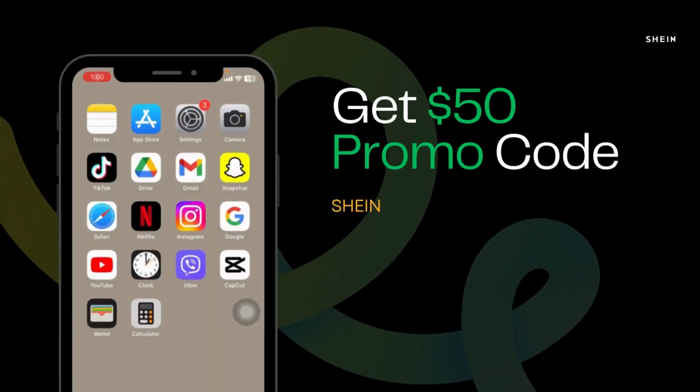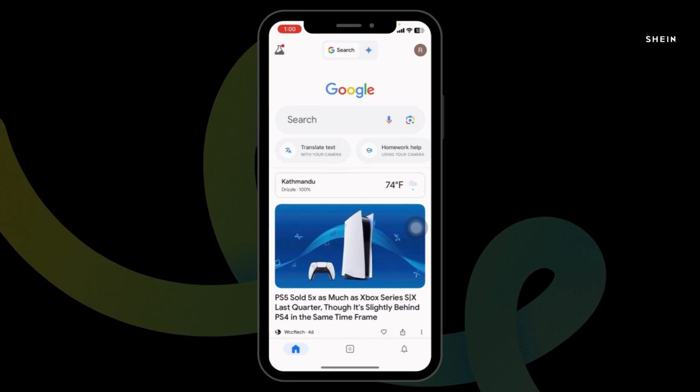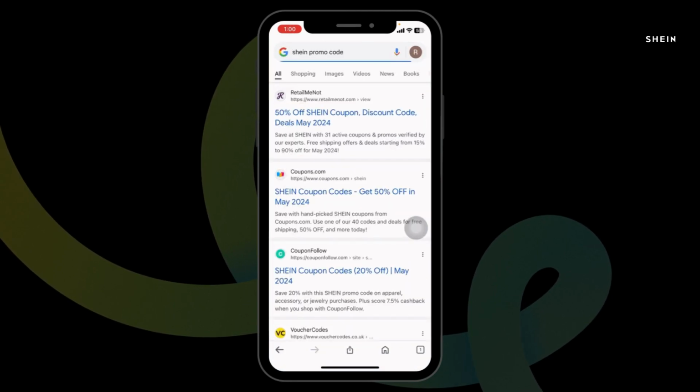How to get $50 Shein promo code. Let's get started. Launch your preferred browser. At the top, you'll see the search box. Over there, type in Shein promo code and search for it.